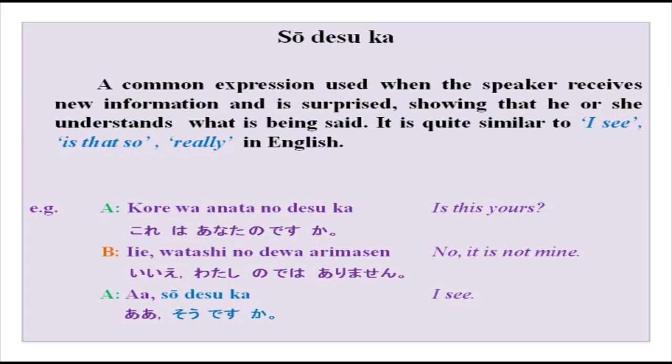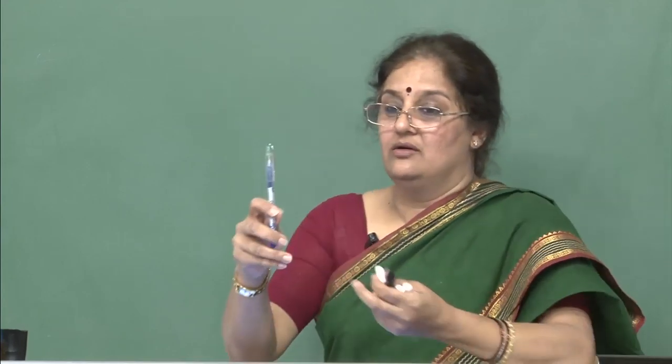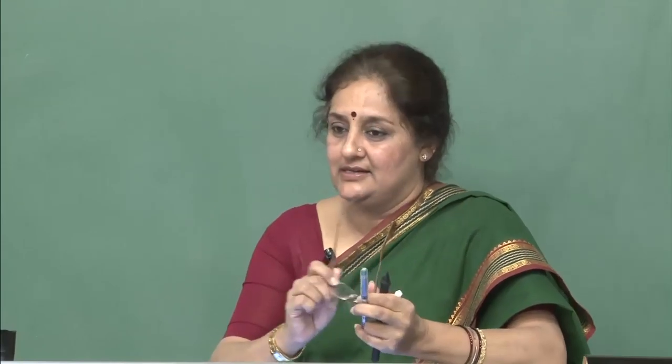Now, this is an expression. So desu ka? As you can see over here, this is an expression used when the speaker receives new information and is surprised and is showing that he or she understands it. It is quite similar to I see, is that so, really in English. So desu ka? Kore wa 100 yen desu. So desu ka? Pen wa 500 yen desu. So desu ka? And intonation is always rising, so desu ka? So the intonation is of surprise. It is a little rising intonation.